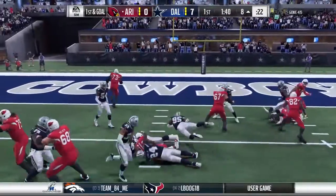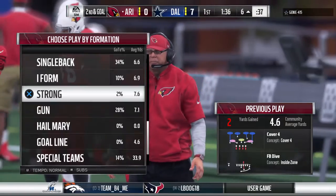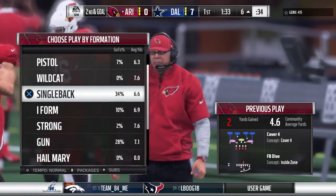Here's a give to the fullback. That's Johnson. And he'll be stopped just outside the 5 at the 6. He'll get 2 out of that run, and it's going to bring up a 2nd and goal.